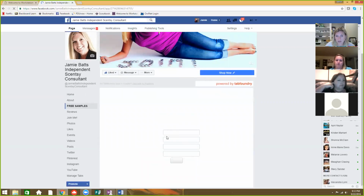Literally, they're just clicking in their name, phone number, email address, and their mailing address. And that will get notified to me, and then I can send them a free sample. Yeah, I need help with those kind of things on the left. Yeah, and you can see here Tab Foundry was the app that I used to do it. So you literally just go to Tab Foundry and you download their thing, and it links right up to your Facebook. It's really super simple, actually.